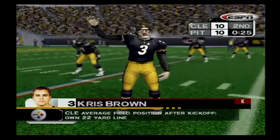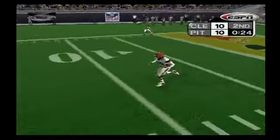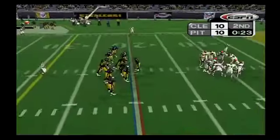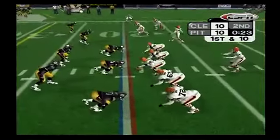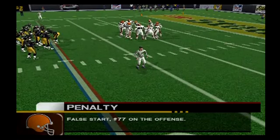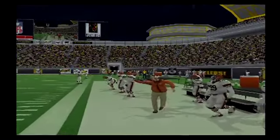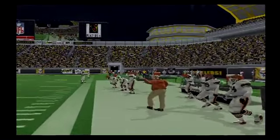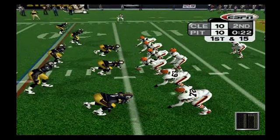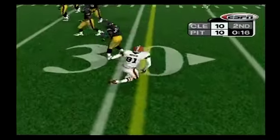Northcutt set to receive the kickoff. High and to the left. Tackled by Holmes. First down and 10 to go. Defense shows blitz. The Browns send a man in motion. There's a penalty on the play. False start on number 77, offense. First and 15 at the 14-yard line. Couch with a quick drop. Chris, that's the kind of play you need to keep the drive moving.